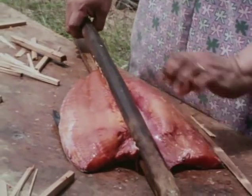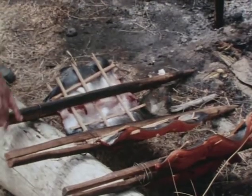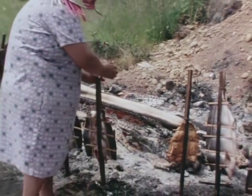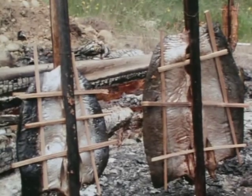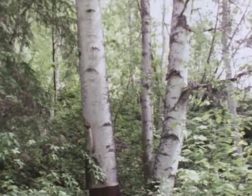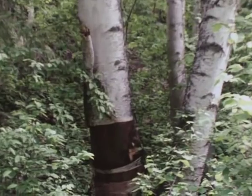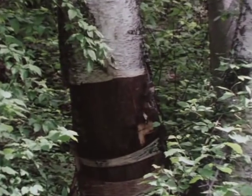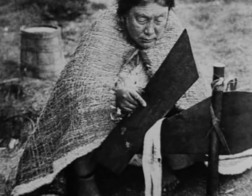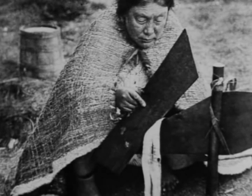Steelhead, sockeye, coho, spring and dog salmon, some people have their favorites, but they all taste good, split and spitted between sticks of red cedar and roasted in front of an open fire. The forest trees provided not only timber, but bark. Birch bark could be made into baskets, cedar bark shredded and woven into textiles.